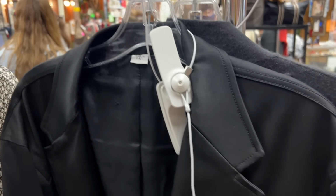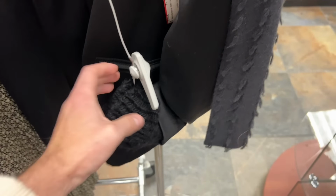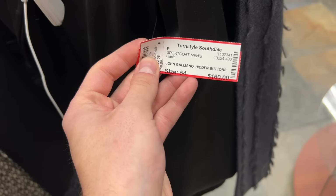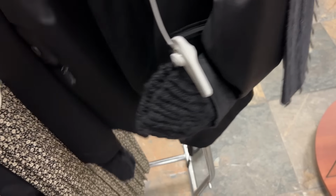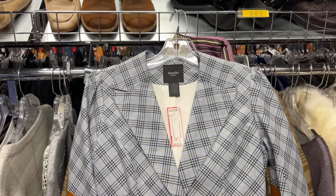Another very unfortunate situation, a beautiful designer Galliano piece, but unfortunately the comps for this jacket were only $330 to $420, which is what I was seeing, and it would have been about $120 minus the discount. I will show you that I do end up finding some other very high-end pieces, thankfully for not $160, but I ended up leaving this one behind.